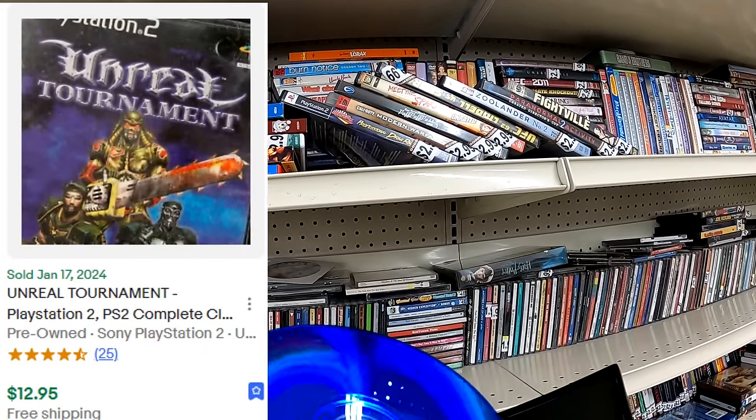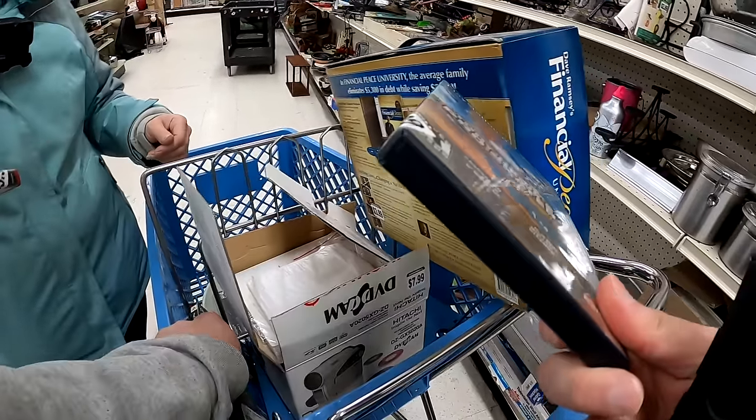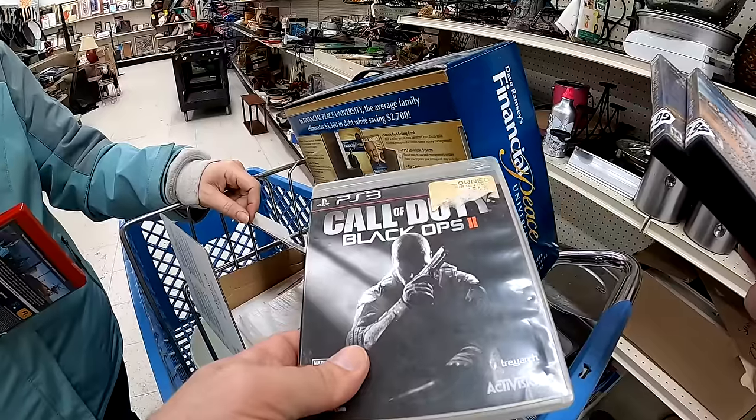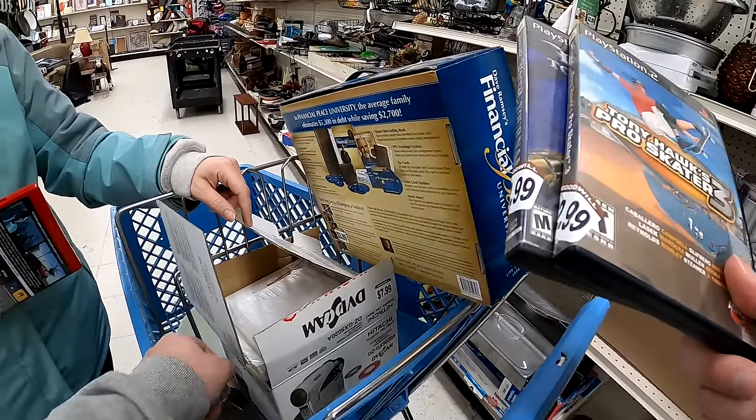Love this game on PC. Play 12 with manual as well. So these games right here are $2.99 a piece. So is Black Ops 3. This is probably a good 18 bucks, 20 bucks. So this is a solid. And we're fine at 3 bucks there.